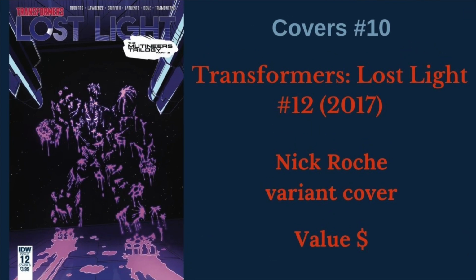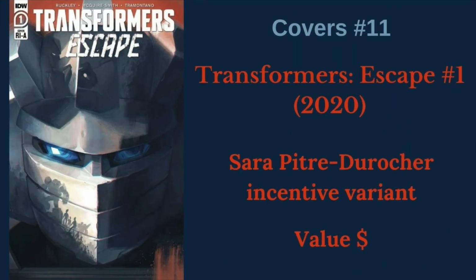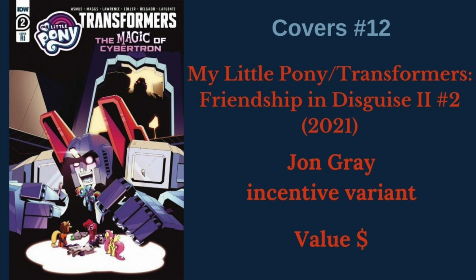Another great cover from Transformers Lost Light, number 12. This Nick Roche cover is just super cool, in my opinion. My favorite cover, maybe of the whole bunch, is with all the characters reflecting in his face mask. Just a really cool cover. And this one I had to put in because it makes me laugh. Starscream playing with his My Little Pony characters getting caught by Megatron.